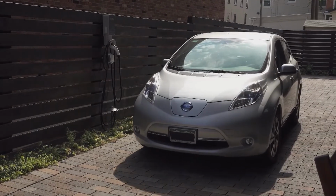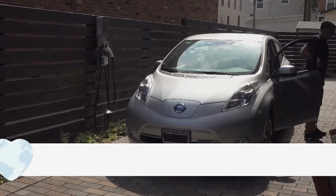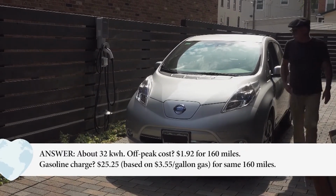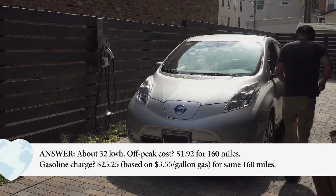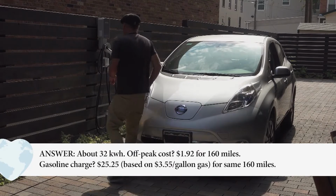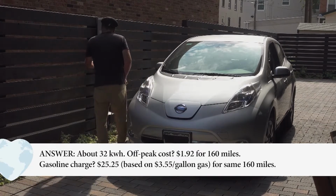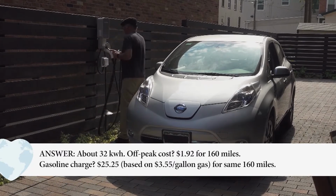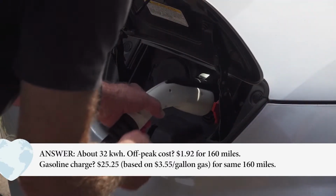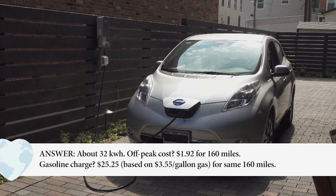We asked at the beginning of the show how much energy is required to charge the HOA's electric car. It's approximately 32 kilowatt hours. That would cost $3.85 at peak demand. These folks, however, being very wise, are charging it off-peak, and it's only costing them $1.92 to charge the car to go 160 miles. The same 160 miles in a typical combustion engine car will cost you $25.25 in gasoline. Wow, what a savings.